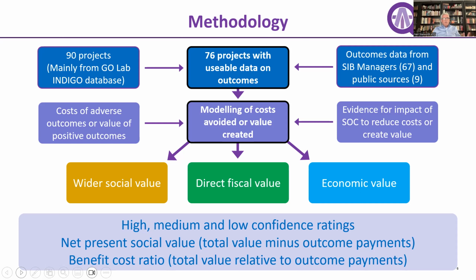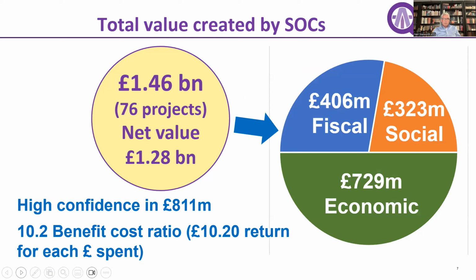So I'm going to talk very briefly about what we found out. So we can go to the next slide, please. So across the entire sector, those 76 projects, we calculated there was 1.46 billion of gross value created, and net value, i.e. if you take off the payments, the outcome payments that have been made in those contracts, it was 1.28 billion. And the most interesting number that everyone focused on, the fiscal value of that directly to the public sector, was just over 400 million. We were able to have high confidence in just over 800 million of that. And as I say, we got to a BCR of 10.2. So £10.20 return for each pound spent.